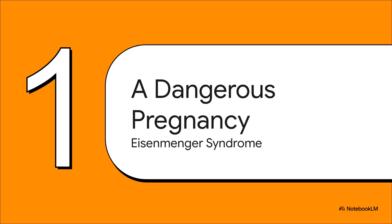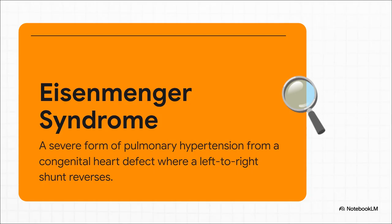Okay, so first things first. What in the world is Eisenmenger syndrome, and why does it turn something as natural as pregnancy into such a high-risk event? Well, it all starts with a defect someone is born with, usually a hole between the heart's chambers. Over many years, this defect just floods the lungs with way too much blood, causing irreversible damage and making the pressure in the lungs' arteries dangerously high. Eventually, that pressure gets so extreme that the whole system flips. The flow of blood actually reverses, and now you've got oxygen-poor blood getting pumped straight out to the body.